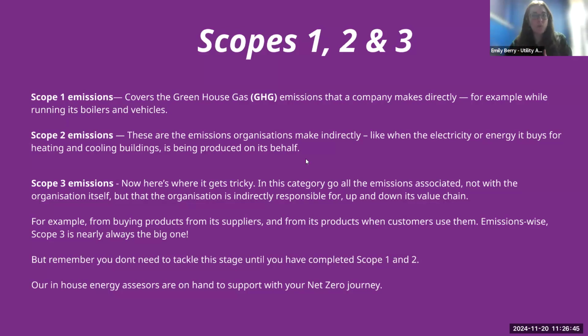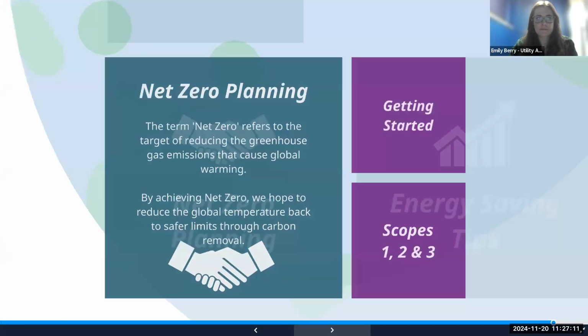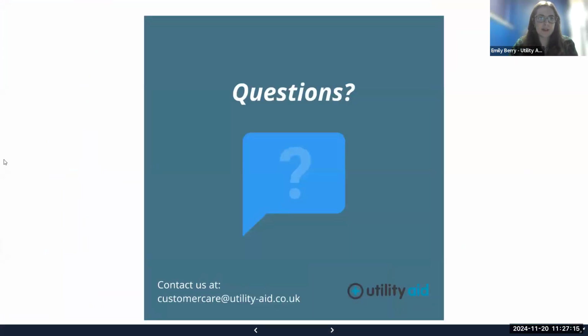And then start planning when you want to get things done by. So look at targets. Is it actually achievable? How do we measure that? And start putting those basics into place over time. And before you know it, you'll be on your way and you'll be making better decisions about how you can not only reduce your carbon footprint, but also help you reduce your costs as well. And that, I believe, Rachel, is everything from me.